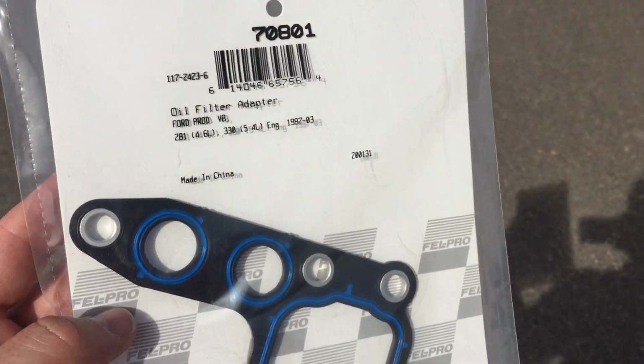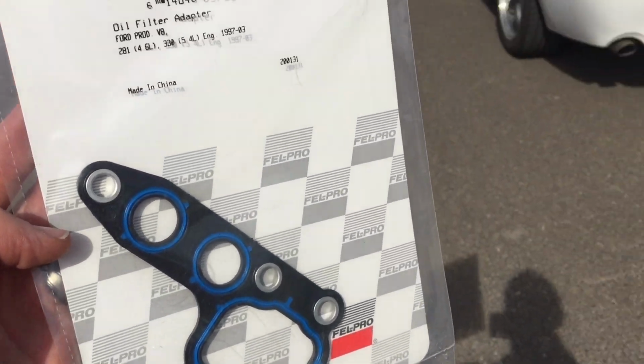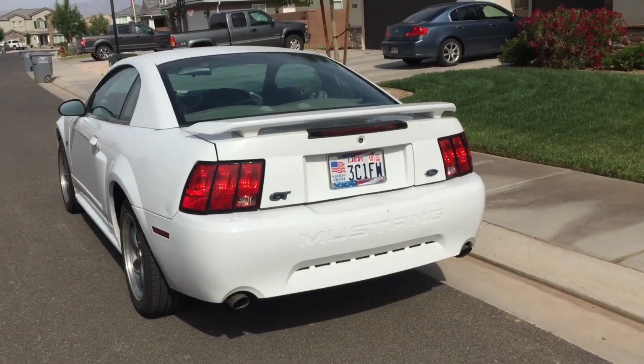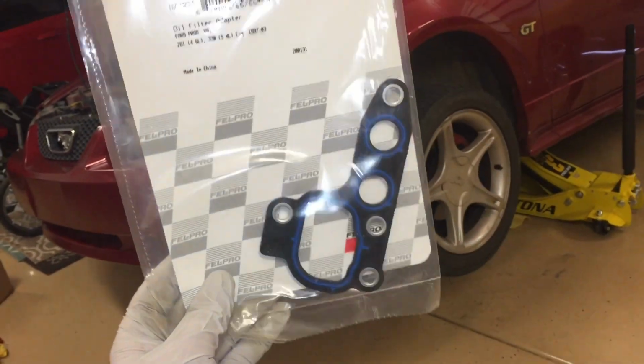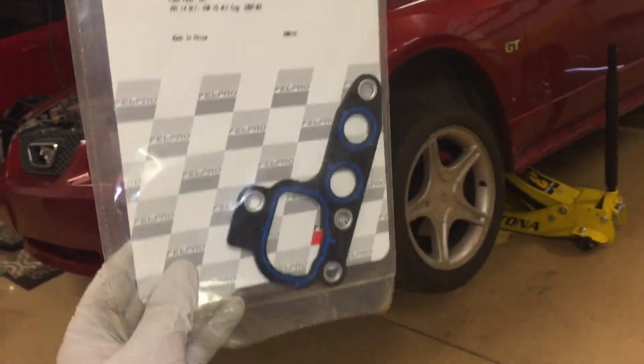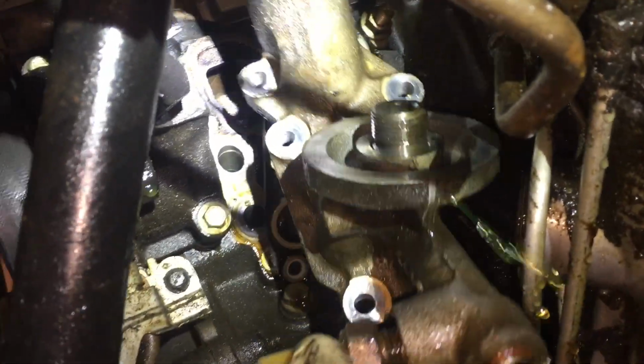And on my way home, I had picked up an oil filter adapter gasket, so I thought, you know, I'm already dirty. Let's just go ahead and get my sister's car back over here since it was leaking pretty bad. So I threw it up in the air and put the oil filter adapter gasket on. This job really isn't too bad, as you'll see in the install video that I did. It's just a little messy, but it is very straightforward.